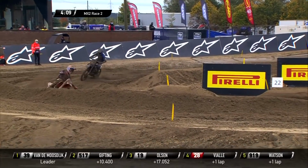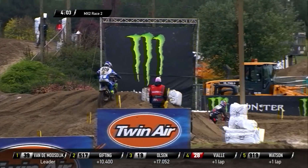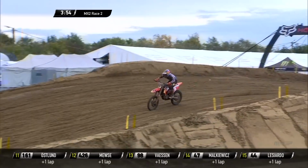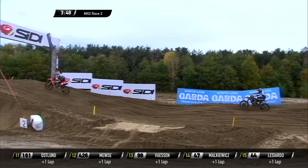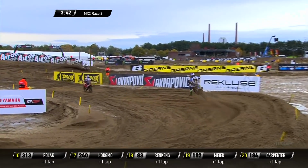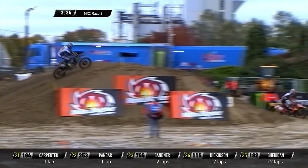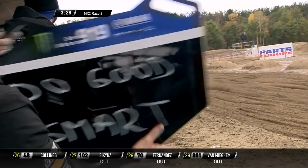So in 5th place. Still hanging on by a point. Watson on 40, Van De Moosdijk, sorry, 41. Van De Moosdijk 40, Vial on 38. There is Vial. Watson closing in still between 2 and 3 on the corners on the racetrack. Gifting 7 seconds clear of these. He's going for a career best race finish. It's going to be 6th overall as well for Gifting. But 4th overall he was the other day on Wednesday.